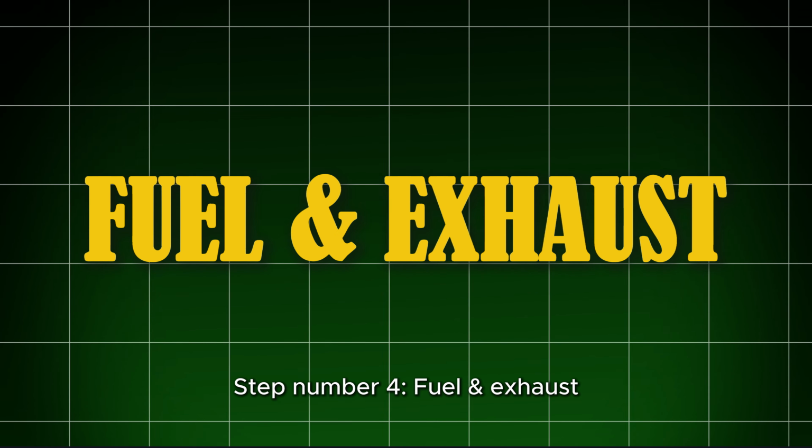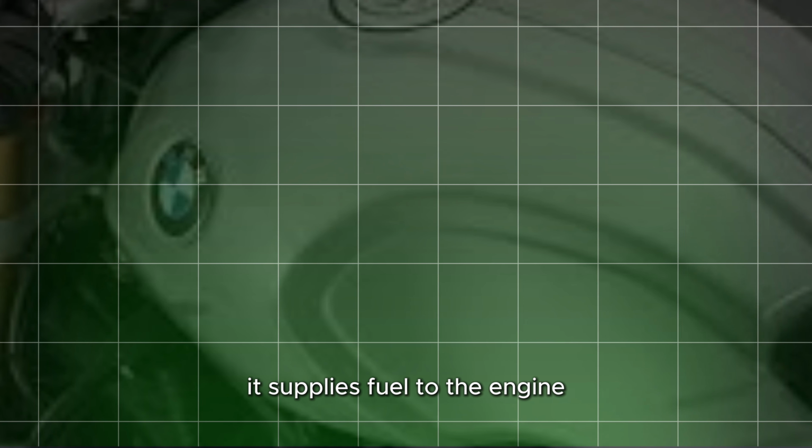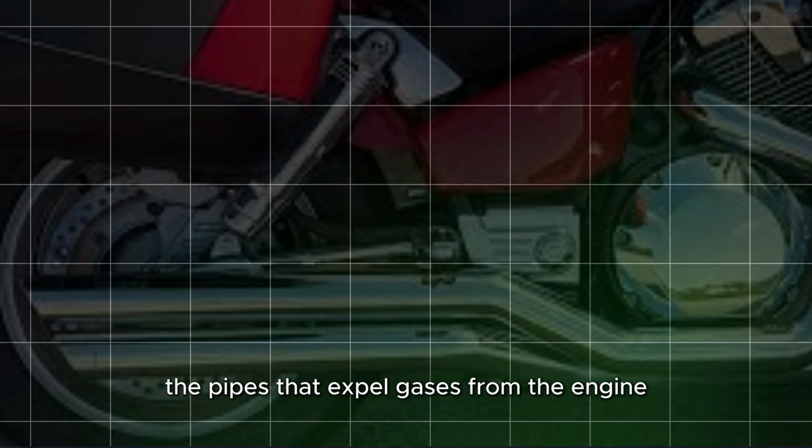Step number 4. Fuel and exhaust. Fuel tank. The fuel tank stores the gasoline or petrol. It supplies fuel to the engine to keep the motorcycle running. Next is the exhaust system. The exhaust system includes the pipes that expel gases from the engine. It channels exhaust gases away from the rider and reduces noise.